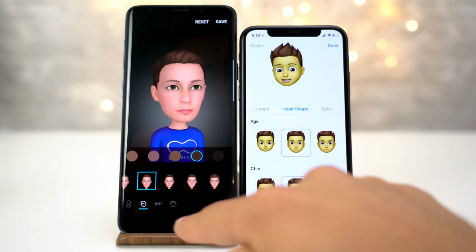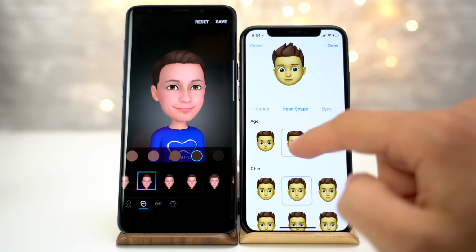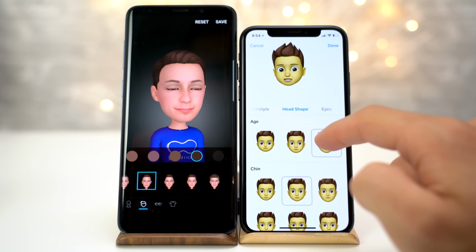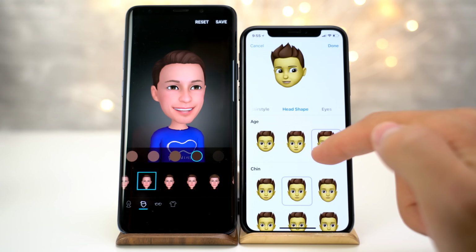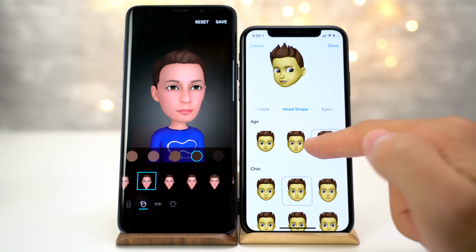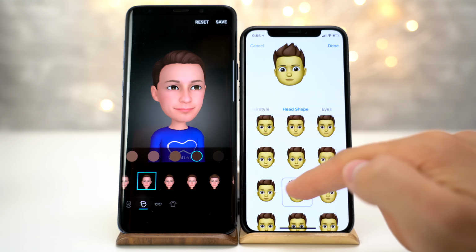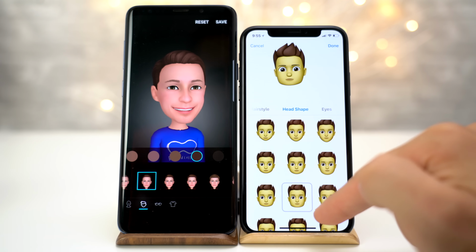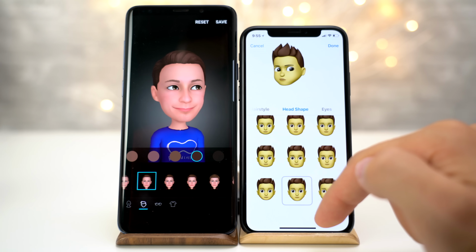As you can see, the next option for AR Emoji is glasses, so we'll have to leave it alone for now. First up, you can choose your Memoji's age, from a small child to an adult, and finally to an older man, which just adds wrinkles under the eyes and around the smile. Now we have a ton of chin options. Each row contains a different chin shape, with smaller to larger chin sizes from left to right. I'll probably go with this one, with a more defined jawline.